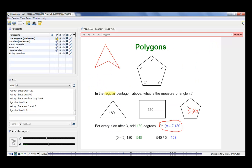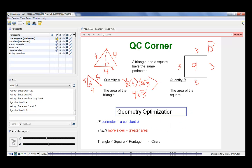Isn't that kind of a cool rule? And that's something you can use in the future to avoid having to prove all of this stuff to yourself on the day of the test. And by the way, it works backwards as well. If a triangle and a square both have the same area, the triangle has more perimeter to get that same area. The square needs less perimeter to get the same area.